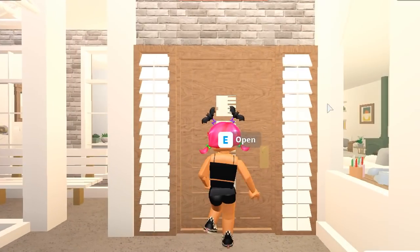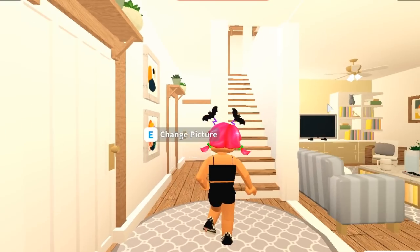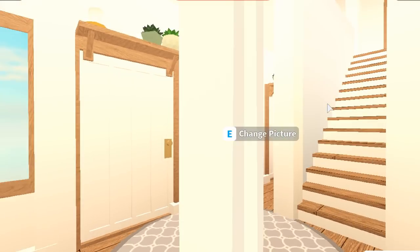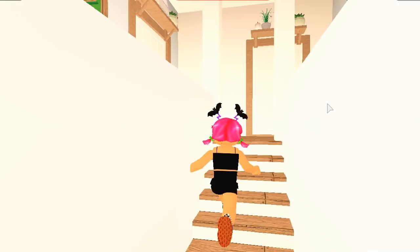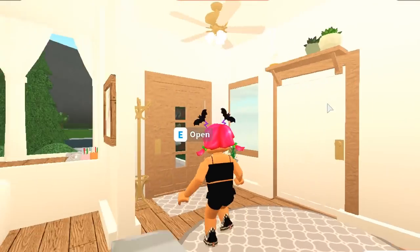So this is the downstairs. We'll come inside and we will see the entranceway first of all. It is looking a little bit bright. I might have to turn some of the candles off. It's slightly bright up here. I don't know if it's the candles up here. Like I don't have any ceiling lights up here. It's already quite bright, so I might have to turn some of those off.